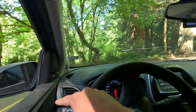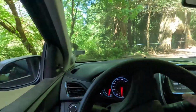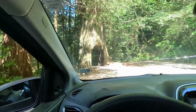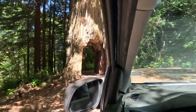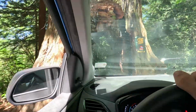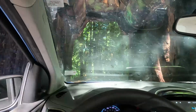Alright, I've got my mirrors all tucked in. I think I would fit with them open, but might as well have them closed. It feels weird driving with the mirrors pulled in like that though, but there's the tree. And let's drive through it. Definitely a tight squeeze. Here we go.